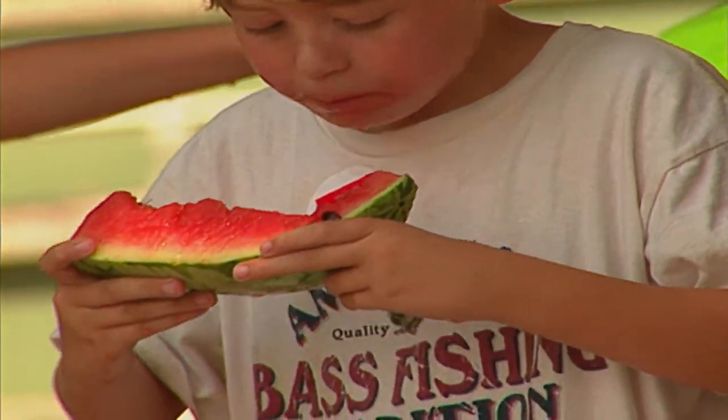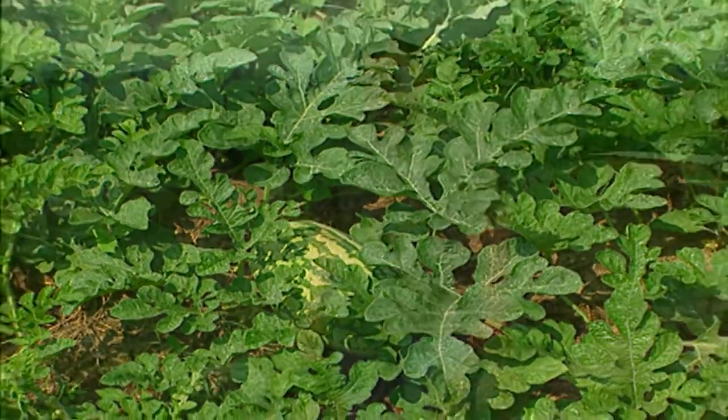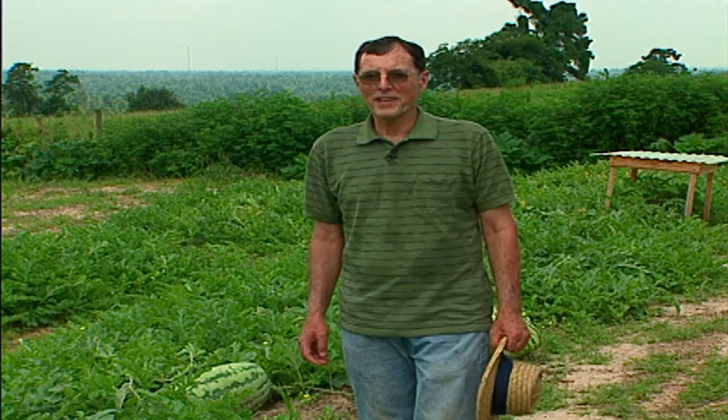Watermelon growing is my hobby, and obviously the watermelons I like best are the large ones. And to me, it's a real challenge and a lot of fun. And occasionally you get a Guinness record out of it.